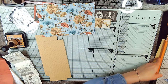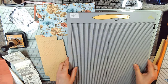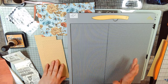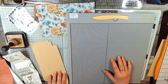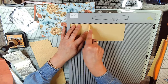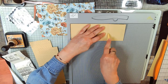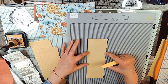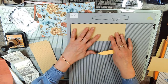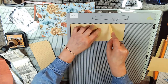Okay, now let's get our scoreboard out. Now I realize that scoring it at 2 3/4 and 5 3/4 is going to leave us an off size, but that's the little flap. So we're going to score it at 2 3/4, 5 3/4, and now that makes the center the correct size for the crisscross. 2 3/4, 5 3/4.